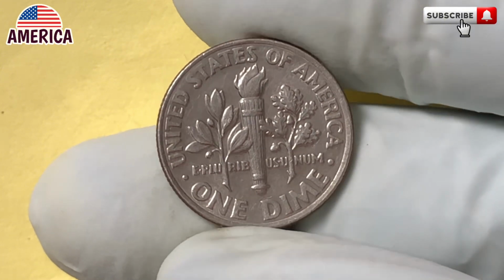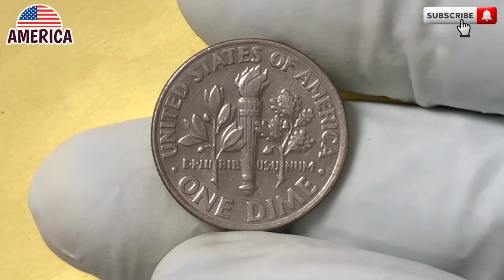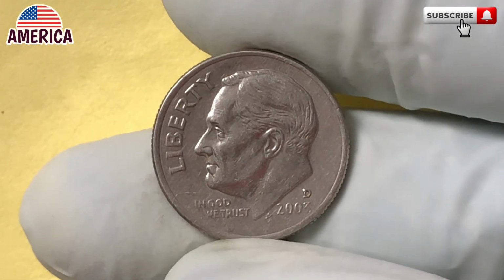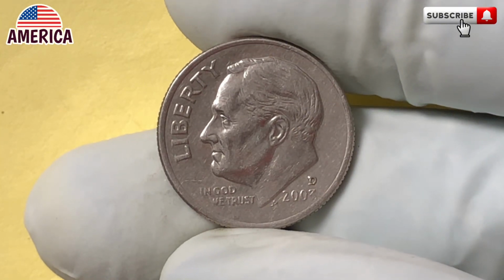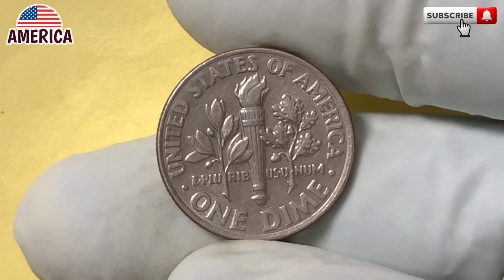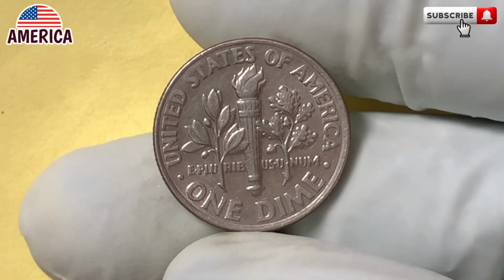Minting error coins. If your 2003 dime has a minting error, such as a double die error or off-center strike, it could be worth anywhere from $50 to $500 or more, depending on the severity and rarity of the error. Proof 2003 dimes. If you have a proof 2003 dime from the San Francisco Mint, it could be worth between $20 and $50 depending on its condition and whether it has been well kept.